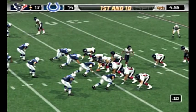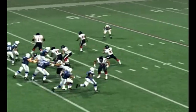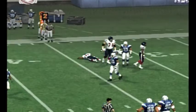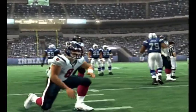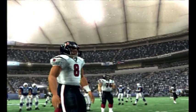Indianapolis comes out in a 4-3. Gets the pass off. And this pass is completed. Morris is there on the stop. Good run after the catch, John. That's what can happen if the pass is on time and on target.